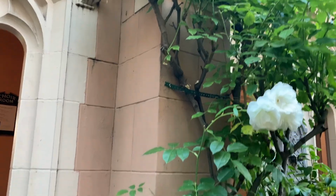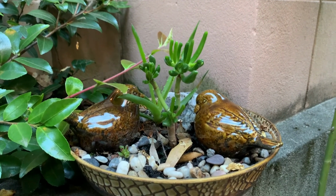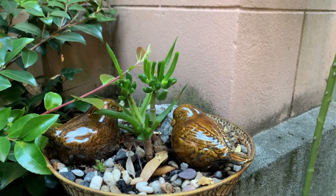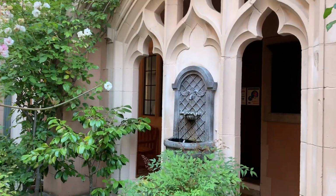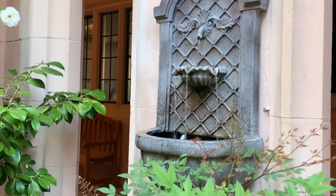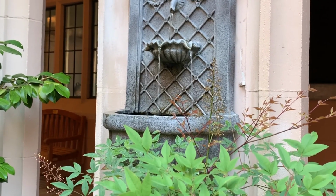I love how there's this little outdoor detail with the little birds and the pebbles. I imagine this gets filled with water for the birds. I have to say all the water features like this one really add to this really serene and peaceful environment here.